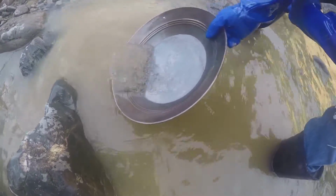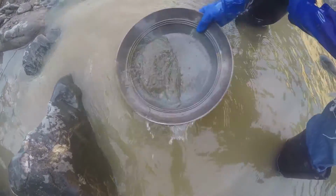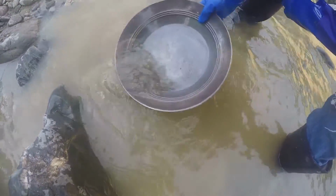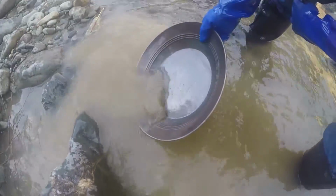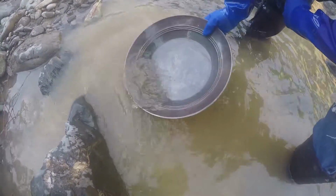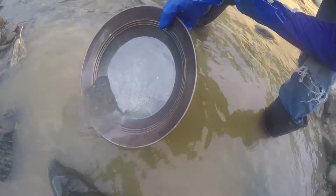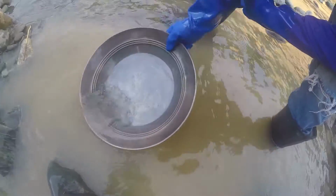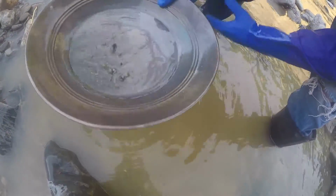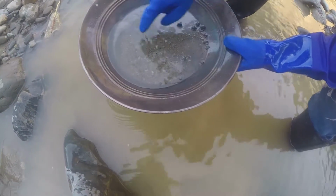See, I get those big rocks to the front. Once I see it's mostly sand in the front, I bring it back. Yeah, I see a lot of black sand in there already. There we go, getting down there. These pans are also fairly quick. The old timers back in the day, they knew what to use. We're going to just get some of these rocks out of here. Oh, there's some gold. Yeah.